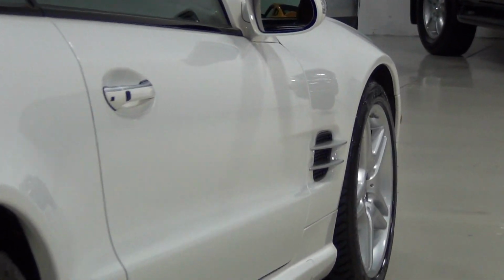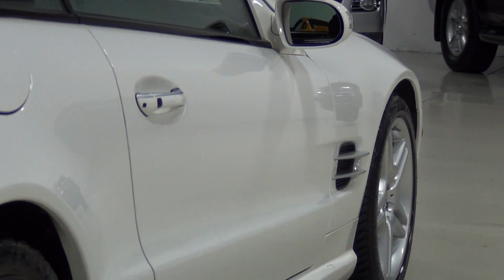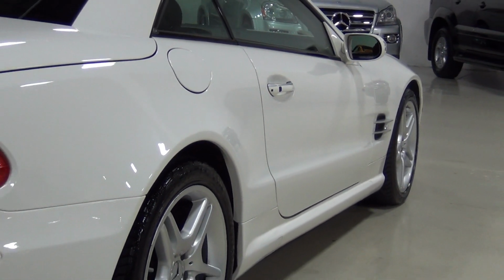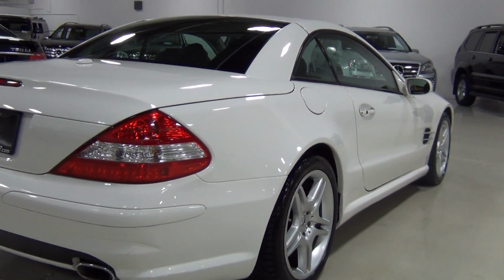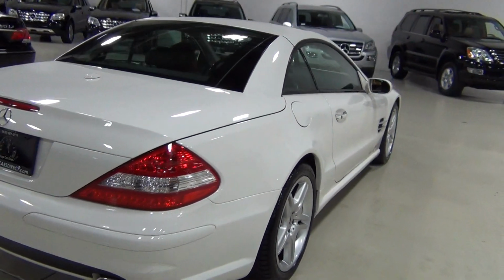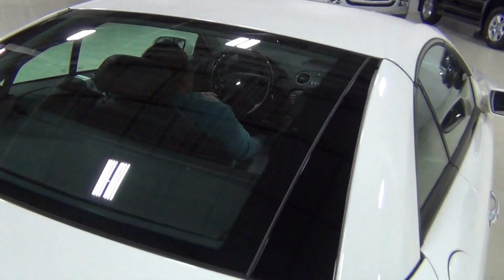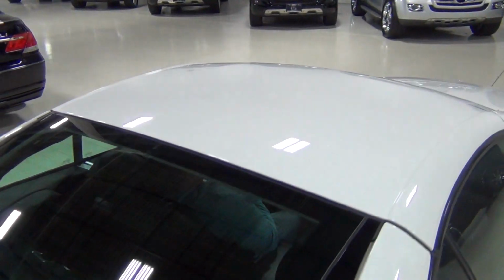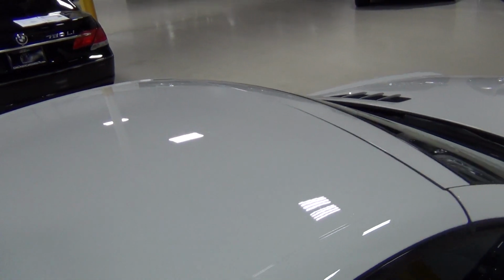So this is the passenger side. I'm going to do the same thing and zoom out slowly from the front fender. A lot of other differences too, which I'll go over in a second. It's a new 7-speed automatic transmission to handle the extra power and torque. It's a lot faster. It's actually better on gas. For those of you that don't know, this is a retractable hardtop convertible.